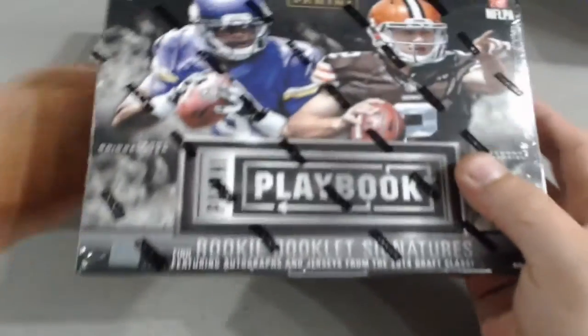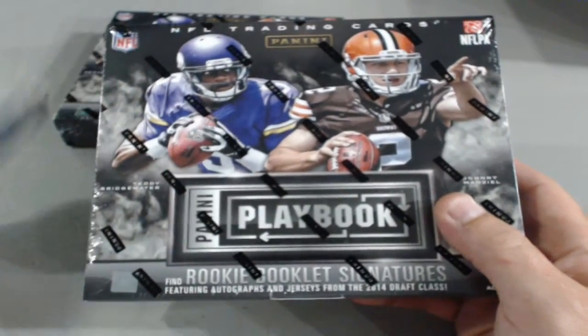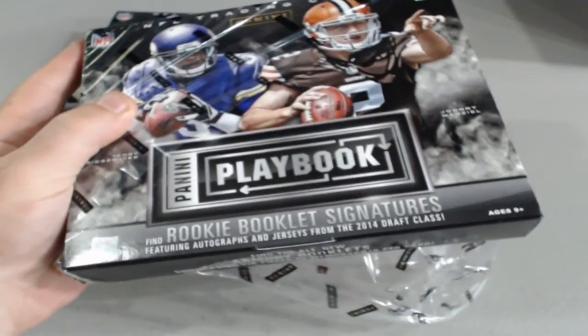All right, I've made enough jokes on rehab on these 14 playbook boxes tonight. You guys think of your own. Poor Johnny Rehab. Poor guy. That's all I can say is poor guy, man.